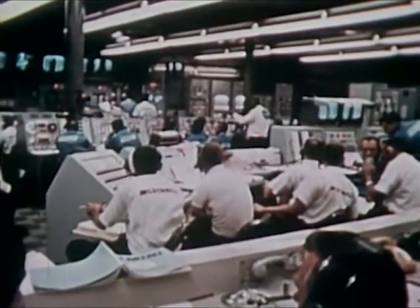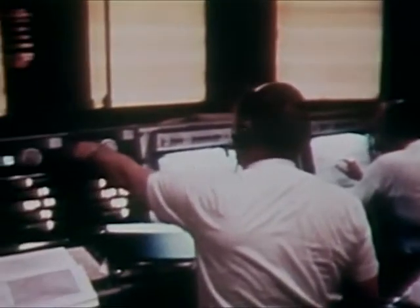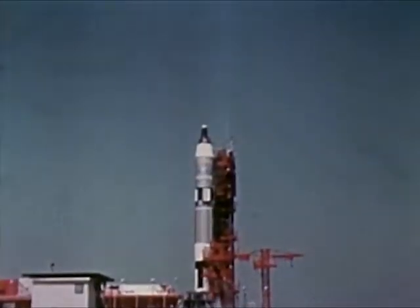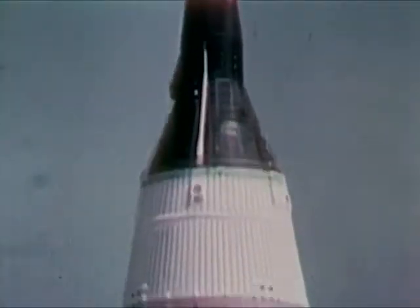The launch control at the Cape. T-minus 10 minutes and counting. 6 minutes before launch. The spacecraft test conductor signed off to the spacecraft with these final words. Okay, Jim, have a good flight. 5, 4, 3, 2, 1, 0. Ignition. Start. Liftoff.